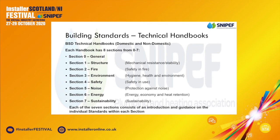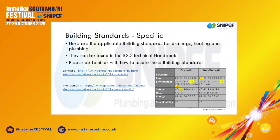Each of the sections consists of an introduction, and then it is followed with guidance on the individual standards within each section. All the building standards sit within the 7 sections. Building standards. Here are the applicable building standards for drainage, heating and plumbing. Each standard can be found in the BSD technical handbooks. Please be familiar with how to locate these building standards within the technical handbooks.